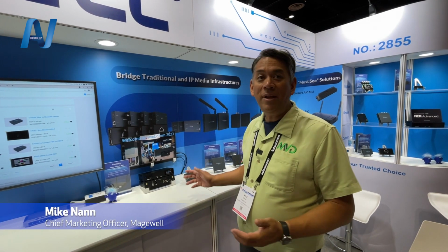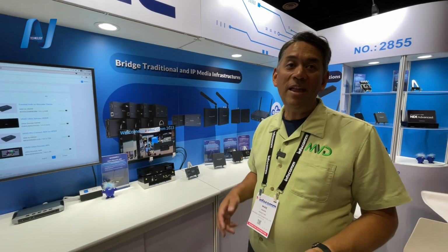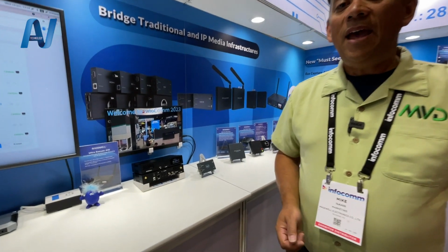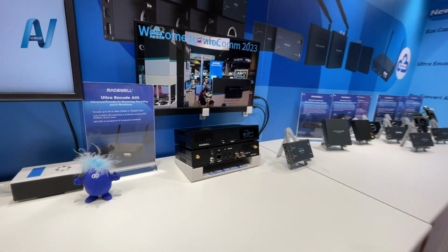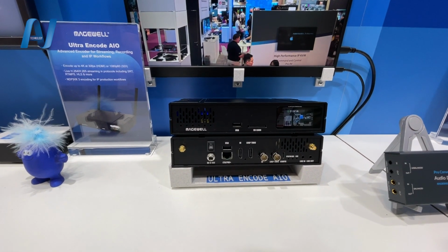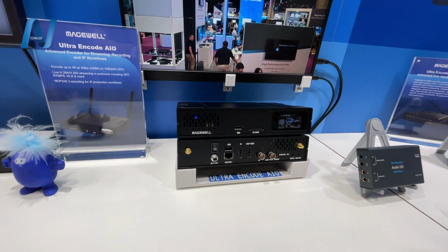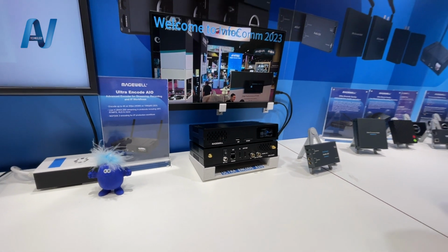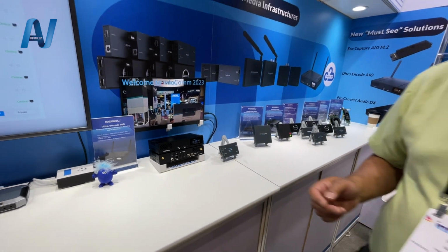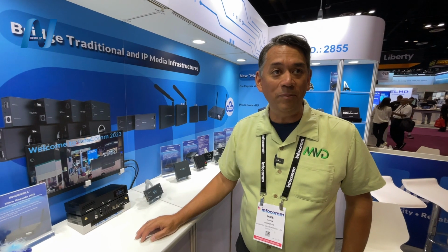In our live streaming category, our newest product is the Ultra Encode AIO, Advanced Live Media Encoder. It's now the flagship of our Ultra Encode family, and it builds on what we had with earlier Ultra Encode models and adds new features such as 4K encoding and streaming at 30 frames per second, HDMI and SDI inputs in a single unit, the ability to record to files on SD card or USB drive or network attached storage, and the ability to stream simultaneously to up to 6 destinations at the same time.